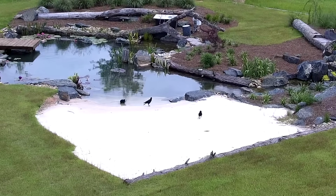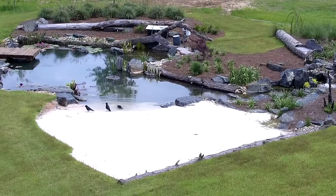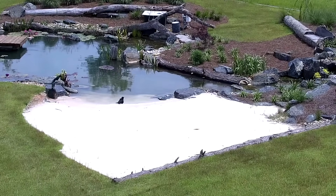But the osprey's not the only one enjoying the sand. We've got the crows coming over. They decided to take a bath as well. So I'm happy to see all the wildlife enjoying the pond. They must have got a little spooked.